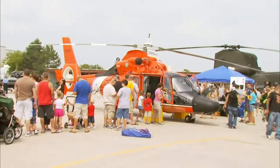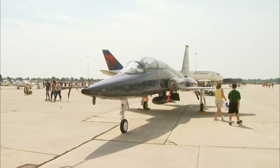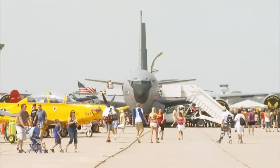It takes a lot of work to put this on. Of course, we're busy. We got a lot of things going on. We have to make sure that we're ready to go when the president needs us. We're National Guard, so we got to be ready when the governor needs us. But it is important for us to give people an opportunity to come out here, see what they do. Their tax dollars bought all this stuff, so it's their chance to see it.